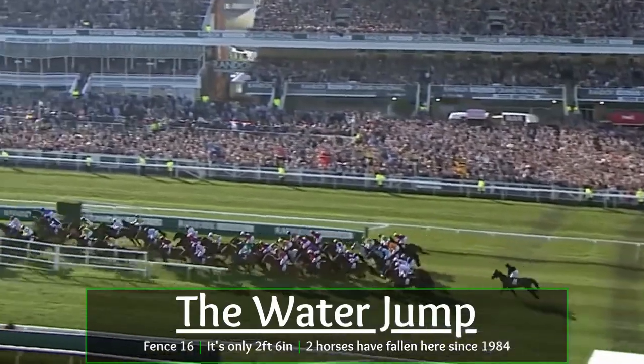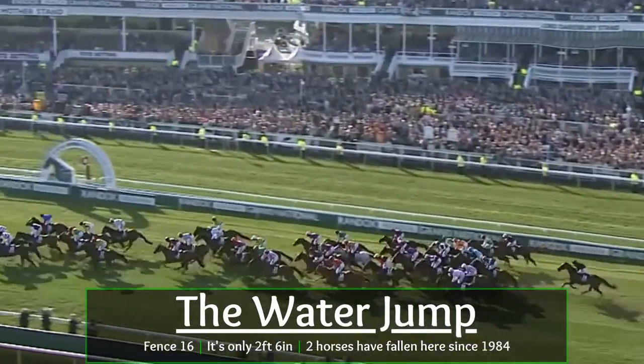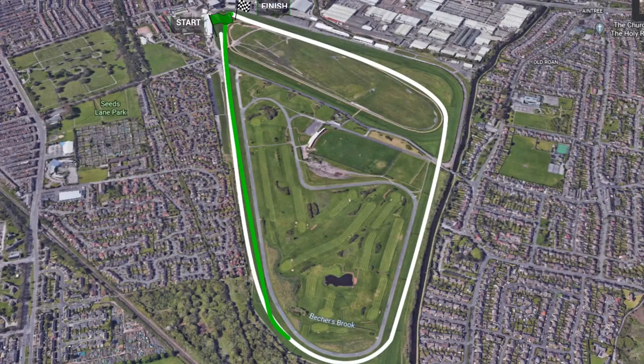After that, it's the water jump, a small fence with a large spread of water at the back of it, certainly much easier than the Chair. Next, the horses and jockeys have to do it all again for a second lap. However, both the Chair and the water jump are not included in this second run.